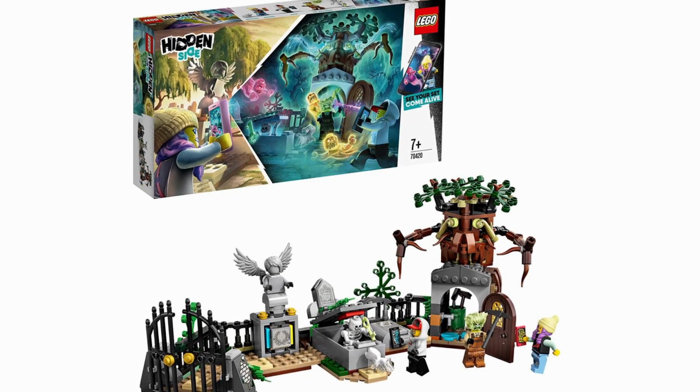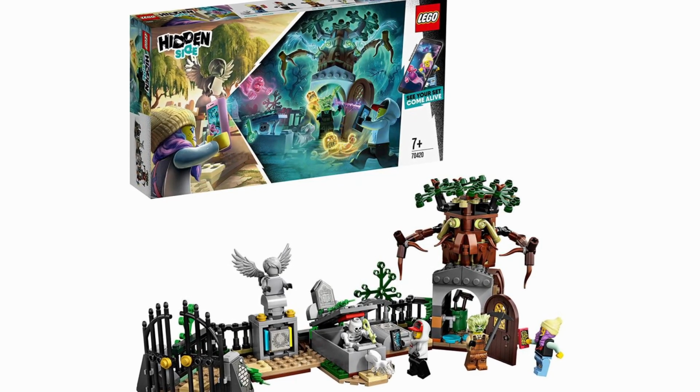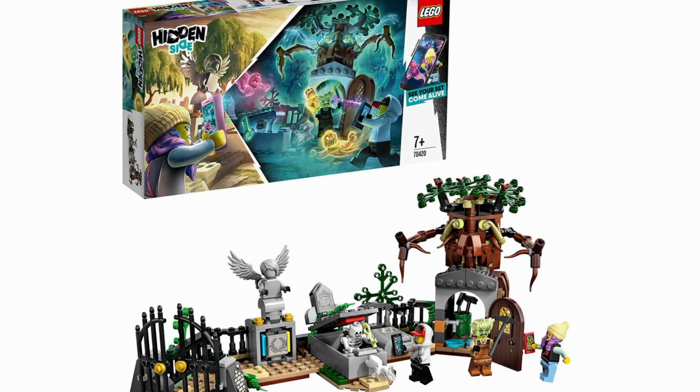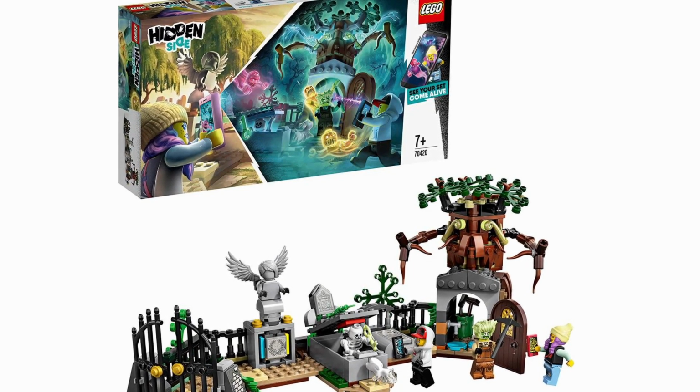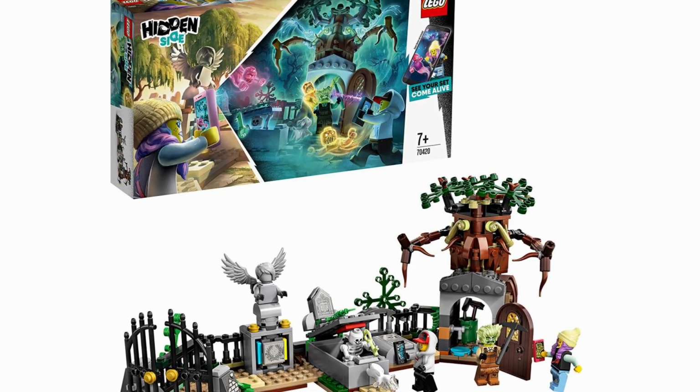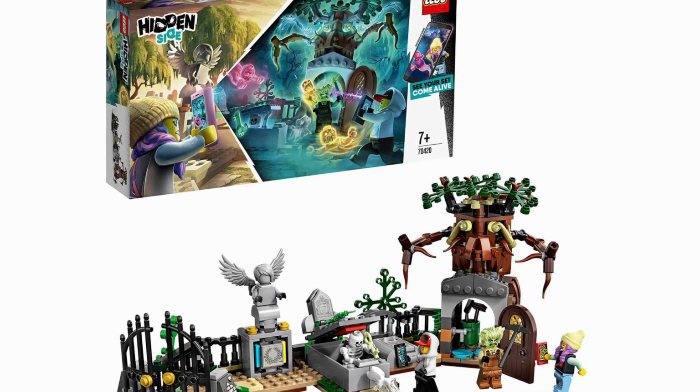So overall, I think this set came out looking really great, and I'm going to be ranking this one a 3.5 out of 5 because I think it's really good. I feel that the build's really nice. It's just that the other ones I like a little bit more, so let's go take a look at those.